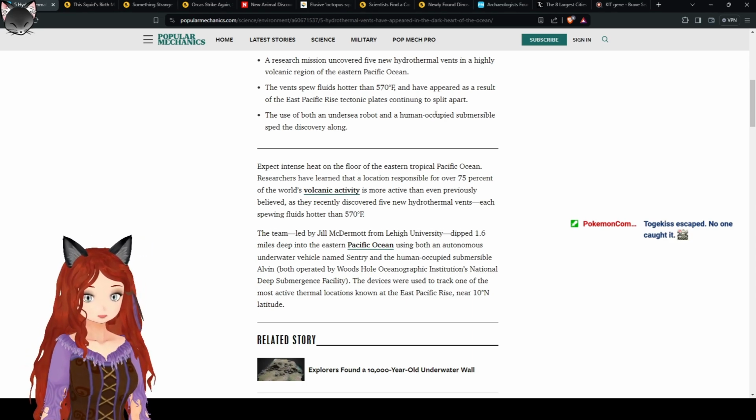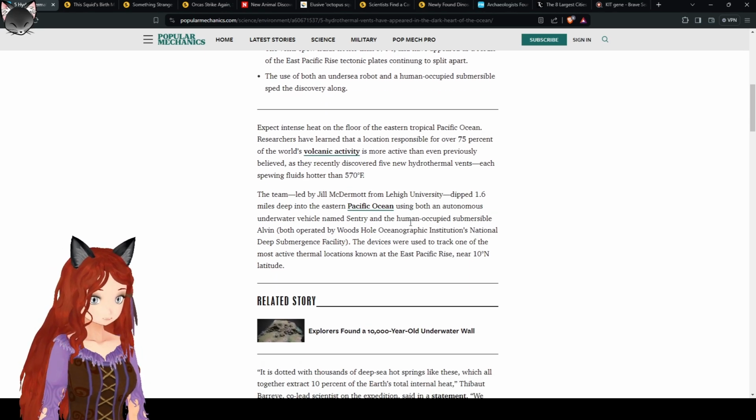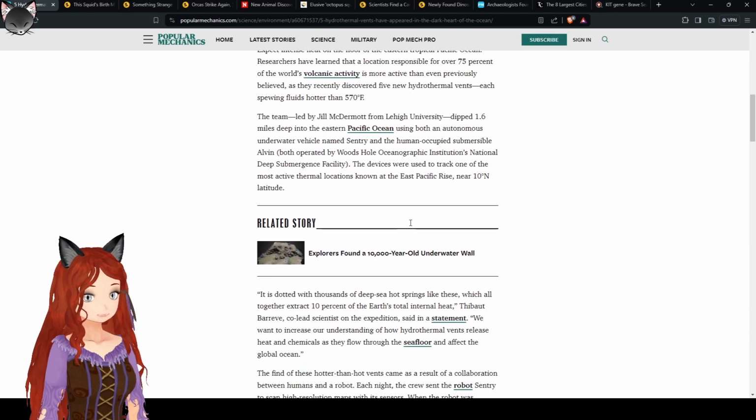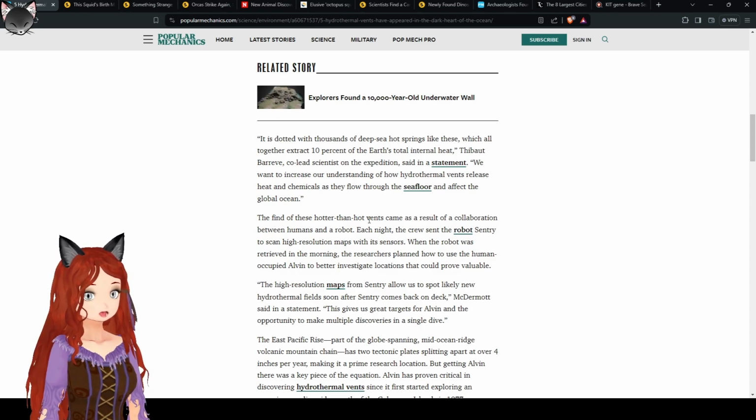Both operated by Woods Hole Oceanographic Institution's National Deep Submergence Facility. The devices were used to track one of the most active thermal locations known, at the East Pacific Rise, near 10 degrees north latitude. It's dotted with thousands of deep sea hot springs like these, which all together extract 10% of the Earth's total internal heat. Oh, I'm so sorry.